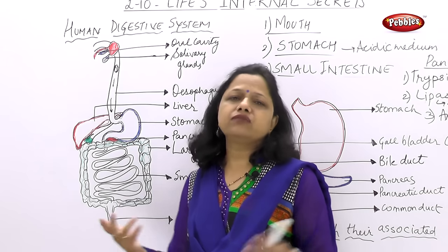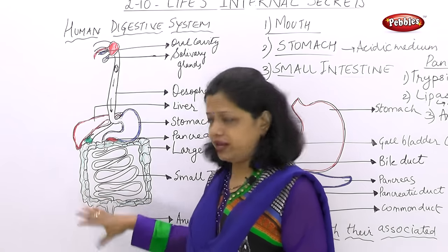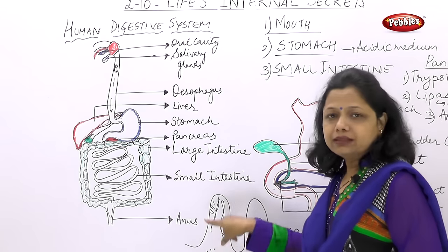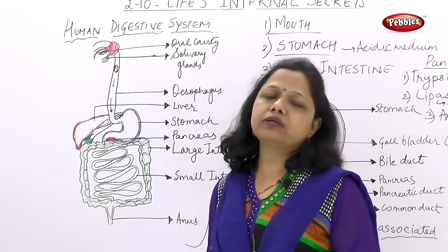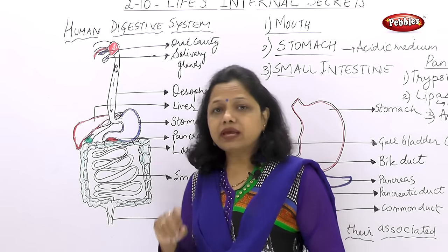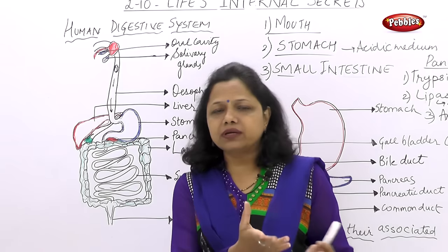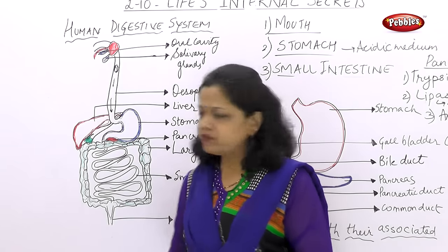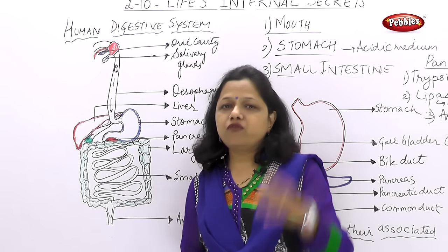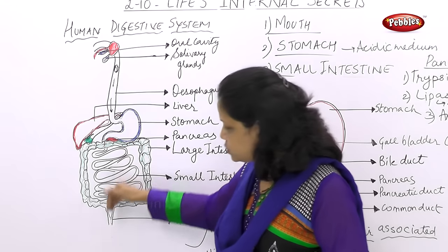Now in the large intestine, what is happening? The food which is leftover or waste has been passed to the large intestine. The large intestine also has villi, and these villi reabsorb the water and nutrients which might not have been absorbed by the small intestine. So they also have the work of reabsorption. Reabsorption means whatever water content or nutrients are left, it is reabsorbing from the waste coming from the small intestine, and then this is passed to the anus.